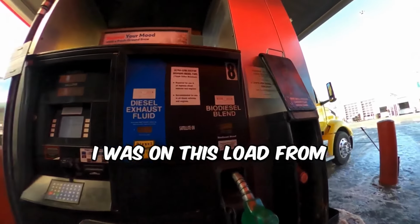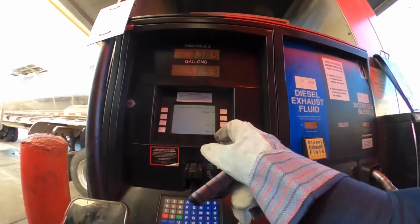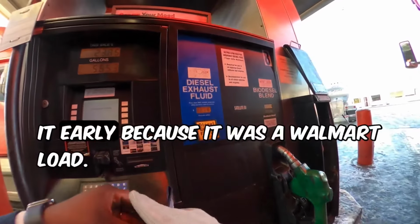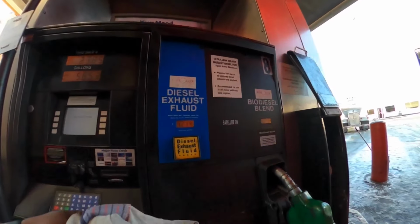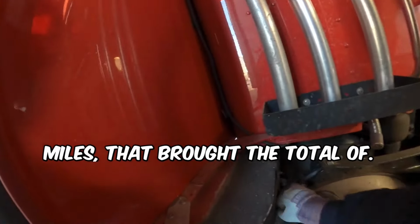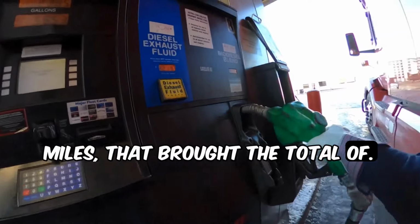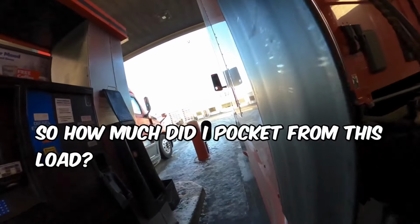I was on this load from Wednesday all the way until Sunday. There was no way that I could drop it early because it was a Walmart load. So since the total miles was 1,605 miles, that brought the total to $2.54 a mile.